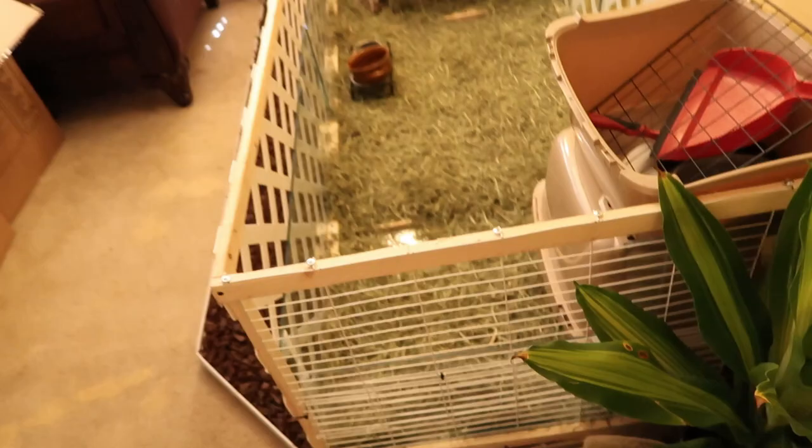Real quick before I go, I do want to show y'all the little home my daddy built for my rabbits. I don't know if y'all know before, but before they was just kind of living in a exercise playpen that's made for dogs to go outside and run around. But I'm gonna show y'all real quick what my daddy made for him. And then that's going to conclude the vlog.